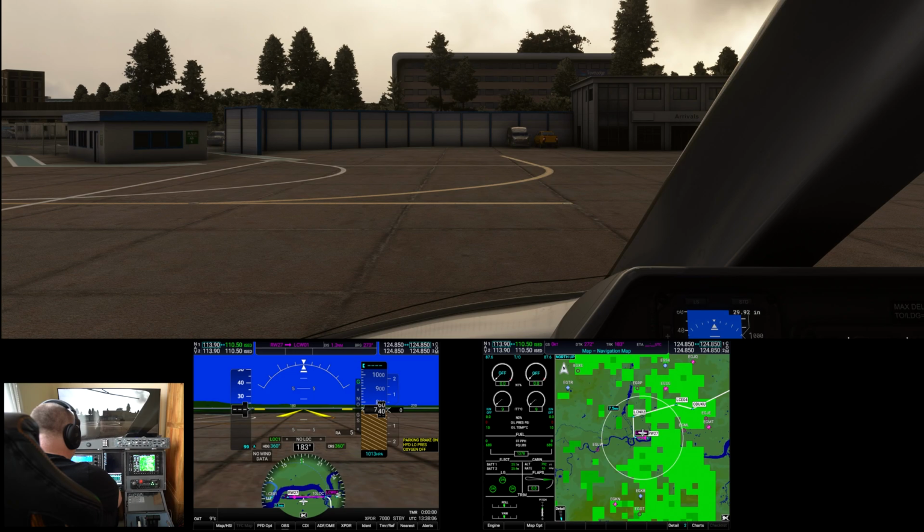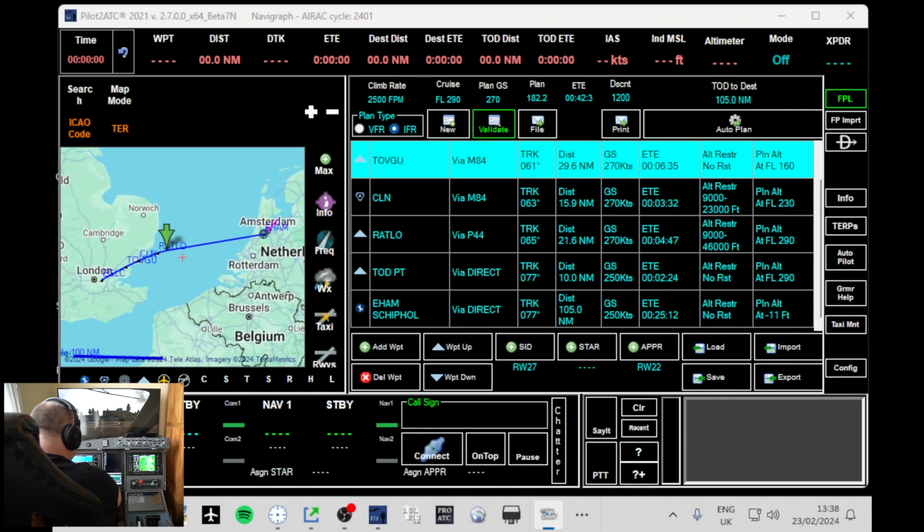I'm using the pop-out panel manager, of course. I'm using Pilot to ATC as the ATC for this flight, and we'll get into that in a little bit. And I've also got my base shaker on since I'm filming this during the day, and I won't be annoying my neighbours too much if I allow it to gently kick my arse as we go.